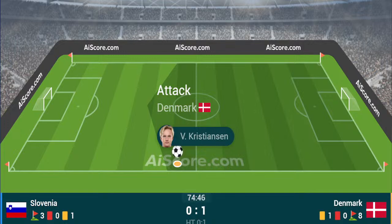It's been missed by Šporar. He'll be disappointed with himself that from that distance he hasn't at least managed to trouble Kasper Schmeichel. Schmeichel's goal kick headed out of play, and it's going to go for a throw-in on the right-hand side.